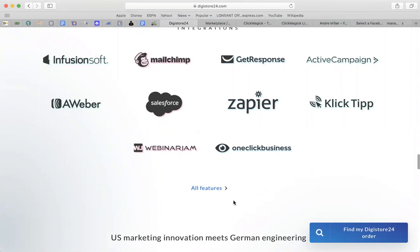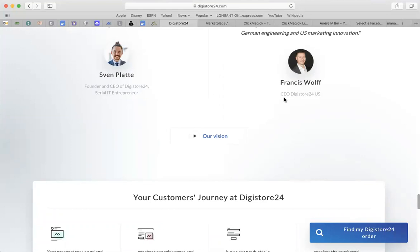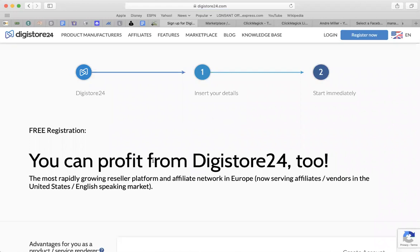So you could come through here and see who's behind it, who's the CEO, who's the founder. That's all you have to do, just check it out. They have affiliates, features, marketplace, and all that. Once you create an account, you just click over here where it says register. Then once you register, all you have to do is go through three easy steps.